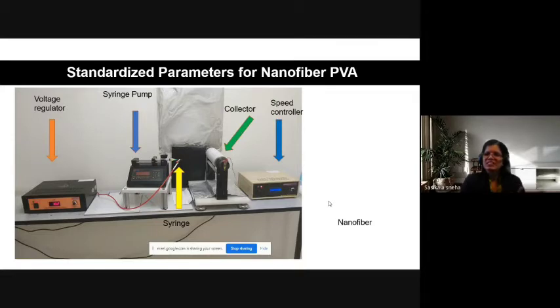Okay, so this is the speed controller. This speed controller can regulate the speed of the collector. Okay, so before we start making the nanofiber, you need to do all the setup first. And next you need to try different voltages, because we cannot say what voltage, what distance and what speed will make a nanofiber. Okay, we need to standardize. We need to do so many trials. Only after that can you make a nanofiber.